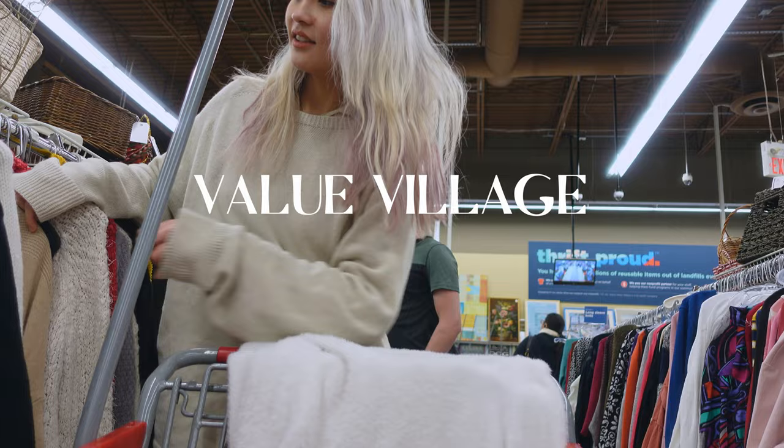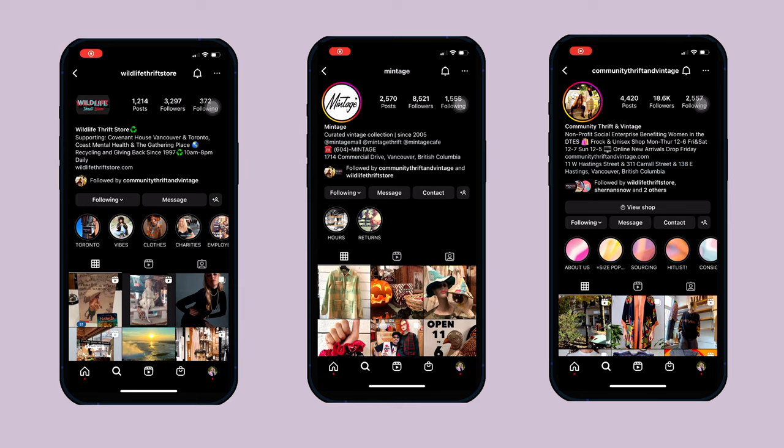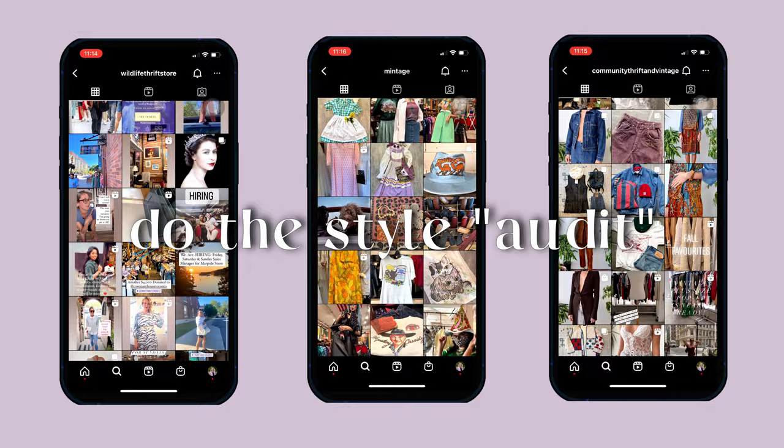Value Village is usually a great spot. Your best bet is to check out those located in a more affluent neighborhood since people donate better quality clothing there. When it comes to vintage and consignment shops, I usually browse through their Instagram feed first to see if I vibe with the style. Here are some of the Vancouver shops I would recommend.